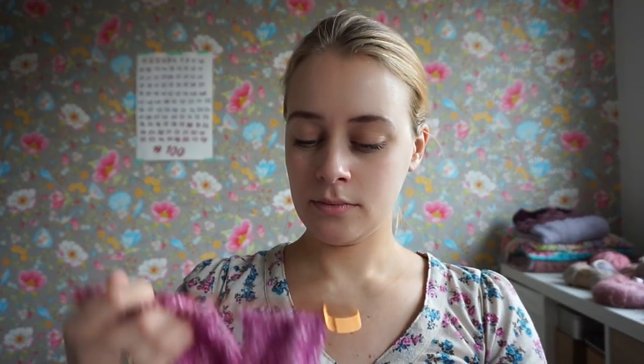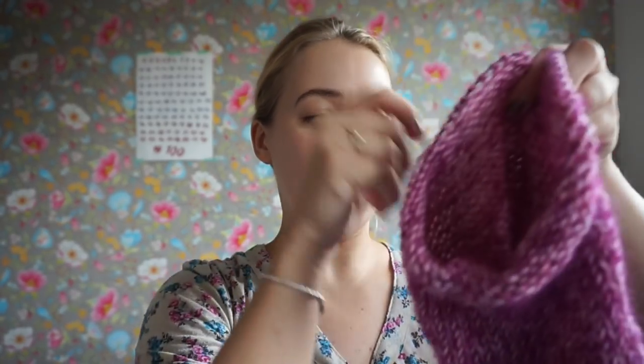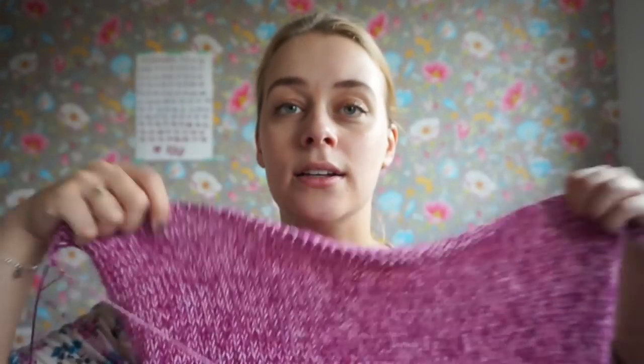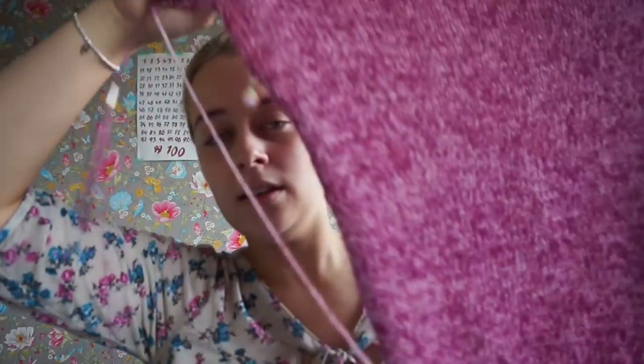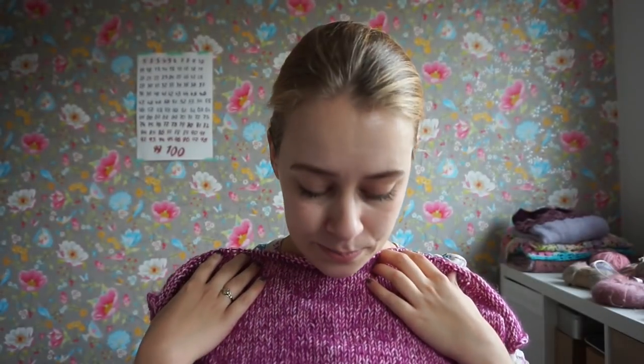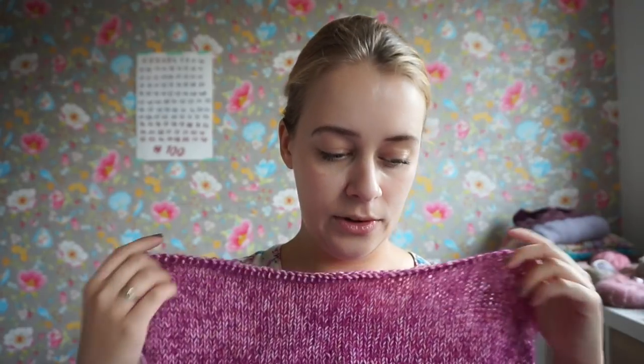And I hope it will be just an oversized sweater. I hope that I haven't made it too fitted. But yeah, I think my calculations are correct. And I have started the back as well. And I've done quite a bit. So, yes, I've almost finished the back. I think just 2 inches or so, 5 centimeters.